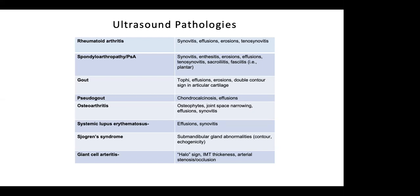The other ways that we tend to use ultrasound, it's not just musculoskeletal disease, and I prefer to call it rheumatology ultrasound. And that's because we actually look at salivary glands in a condition called Sjogren's syndrome. Sjogren's syndrome is a condition where you have autoimmune destruction of the exocrine glands, and typically it can affect the salivary glands. And we see these classic changes when we do ultrasound.